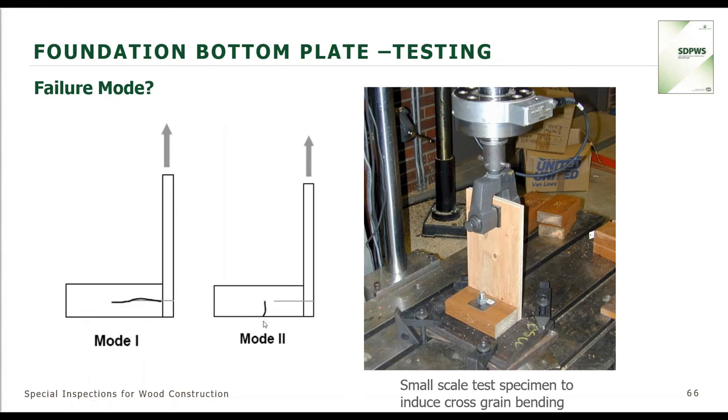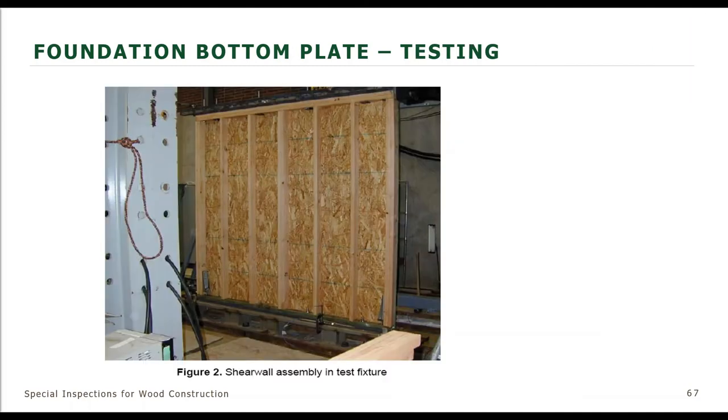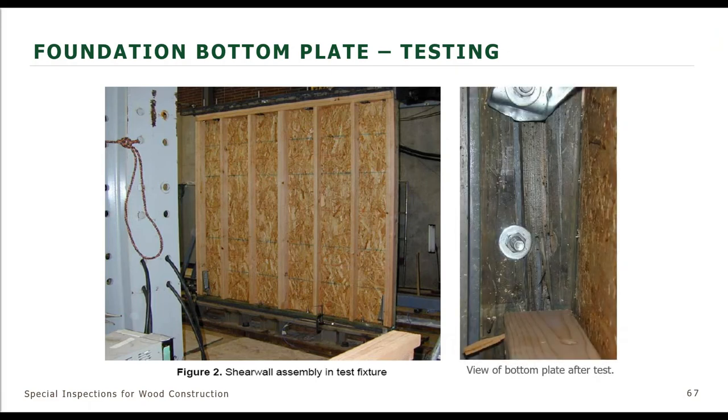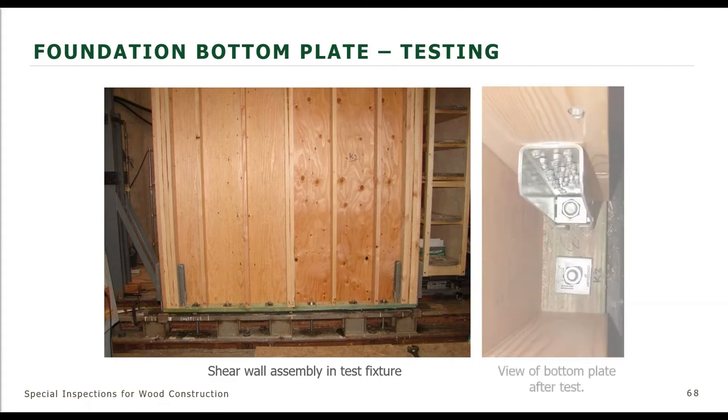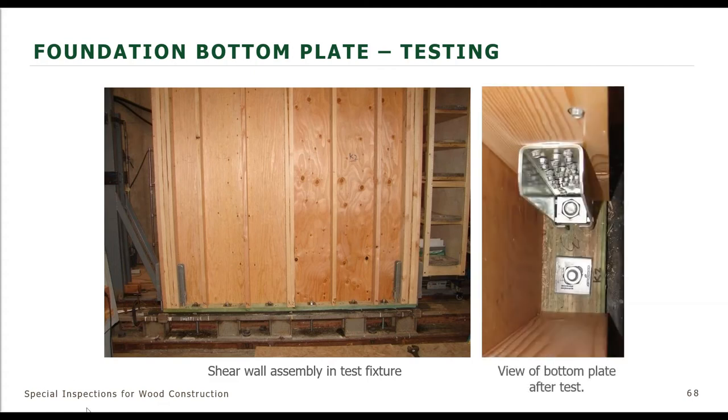And so, as I mentioned, we can predict when this can occur, but we can't really predict or provide calculations for when this occurs currently. And so that's why after many tests, over 50, the solution became this plate, that steel plate washer. And you can see here's just a result after a bottom plate where we have a round washer and splitting that occurred. And then the highest capacity shear wall in the wind and seismic provisions, where we see that the plate washer was able to resist that cross grain bending and no issue with the plate.